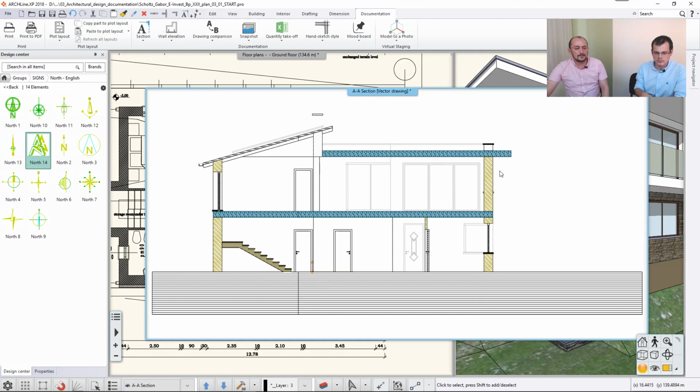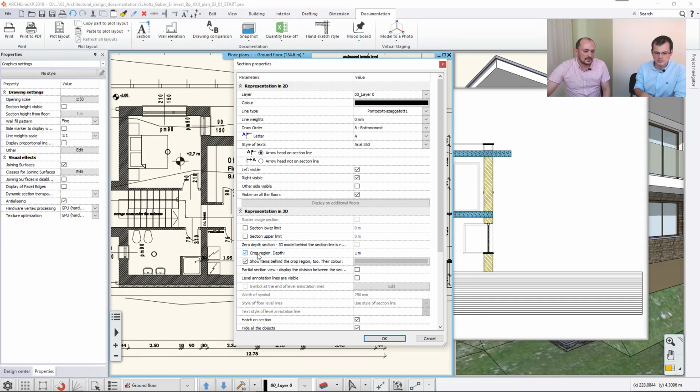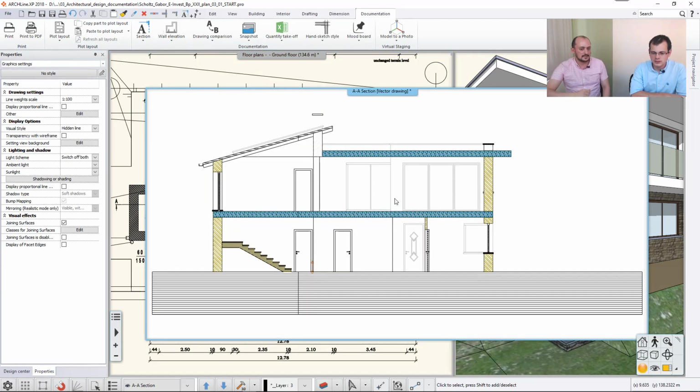And what's that? Actually, do you remember we set up this setting here, there's the crop region depth, and there is this show items behind the crop region, their color is gray. So what happens here, if I click on this one, we can see this dashed line. That's how far we see actually, right? And that's the core of the section. So whatever is inside this area in between, that's the core. That's the most important part for me now. And everything falling behind that is represented, but it's less important. So it has this gray color.